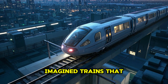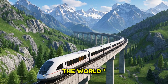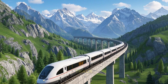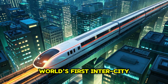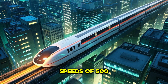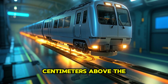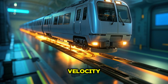Have you ever imagined trains that float in midair? Deep within the mountains of Japan lies one of the world's most extraordinary technological achievements, a 43-kilometer magnetic levitation train track. This engineering marvel will eventually form part of the world's first intercity maglev system, connecting Tokyo and Osaka at breathtaking speeds of 500 kilometers per hour. Using superconducting magnets, these trains hover a mere 10 centimeters above the track, eliminating friction and allowing for unprecedented velocity.